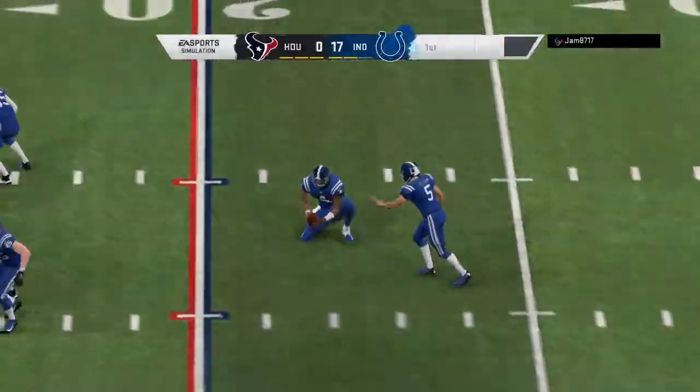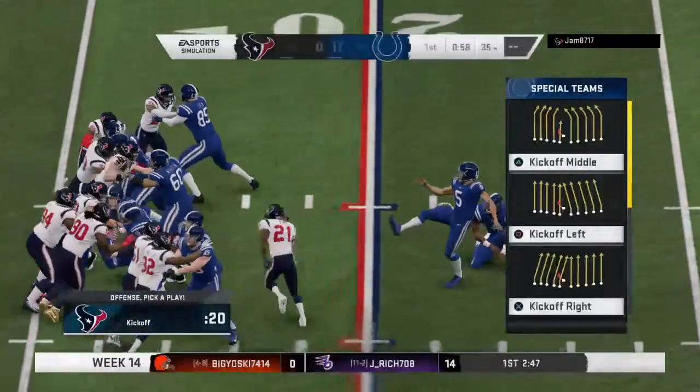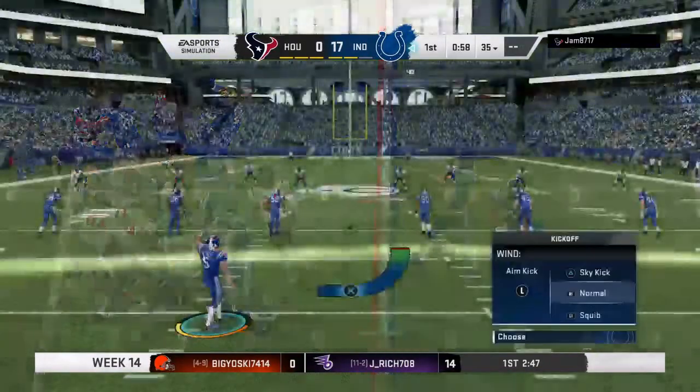Point after, right down the middle. And that makes our score 17-0.